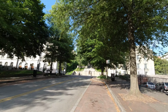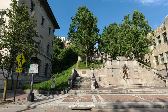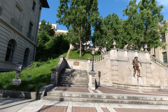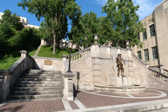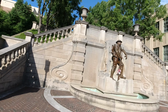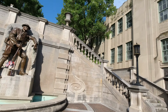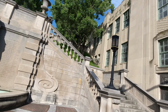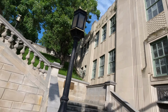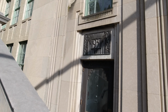I included this clip because I love the bells, and it also shows that we're working our way uphill. Lynchburg is on a hill overlooking a river valley. The point of walking over here was to admire this amazing old Art Deco architecture, just stunning.